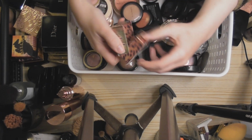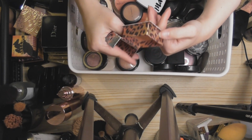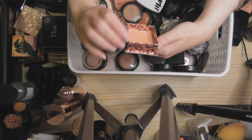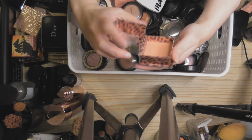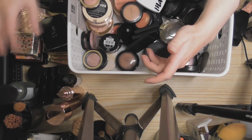I have Coralista, which I come back to. I go through phases with Coralista. I come back to it every so often, and I've just been plugging away at this blush for years, and it will eventually get used up.